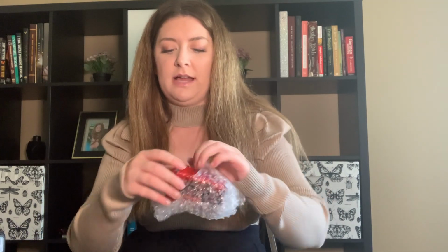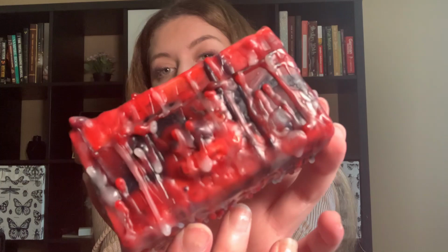Okay, so as you can tell, there is, oh, breaking some of the wax. As you can see, there are different types of wax on here. So there is a red, there is a white. This peel keeps going off. It is a small box. Little trinket box, if you will. Yeah, so here's what it looks like.